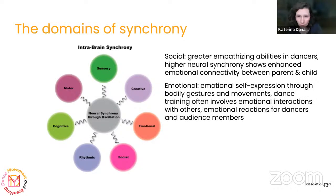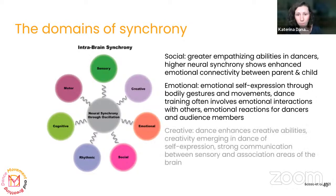Yes, so dance has the benefit of emotional self-expression through bodily gestures and movements, and often involves emotional interactions with others. It can also cause emotional reactions for dancers themselves and for audience members when they watch dance.